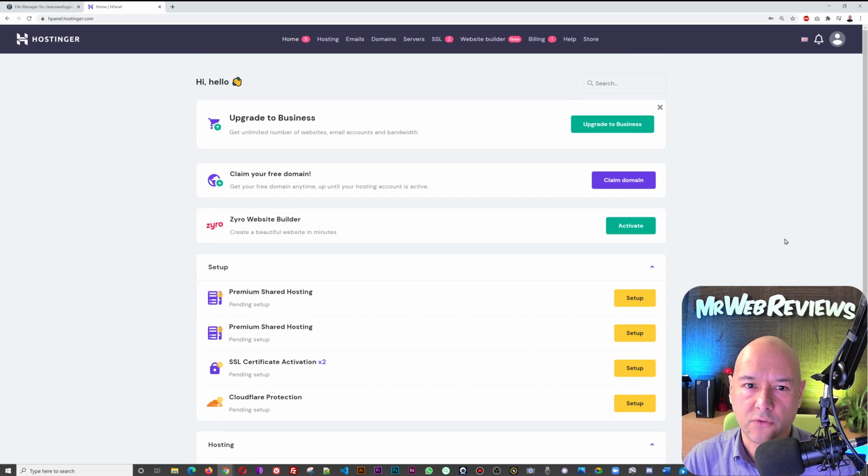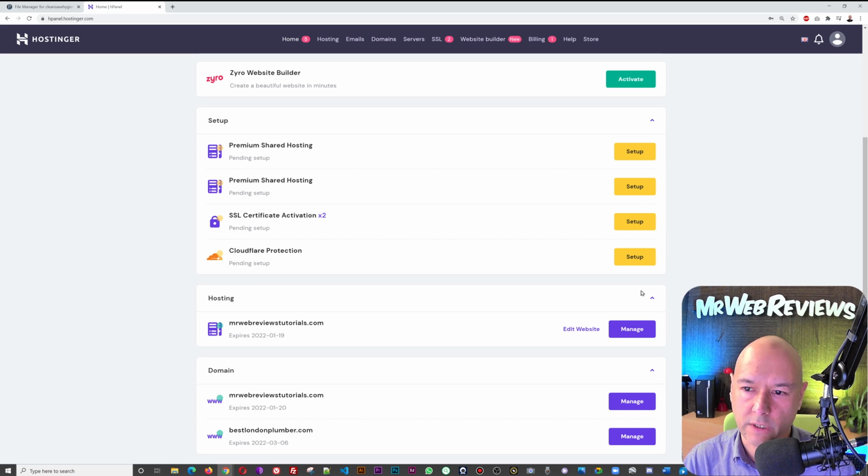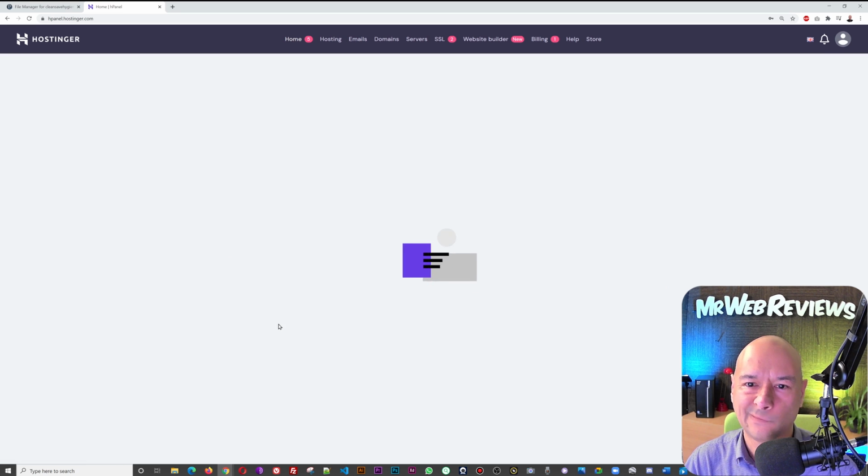As you can see, there are different steps you have to follow. You have to claim your domain name and then set up your shared hosting. Once you have those two steps completed, you'll have your hosting ready like this. Once your hosting is ready, you're ready to migrate your website from one server to the other. What you need to do at this stage is click on your domain name.